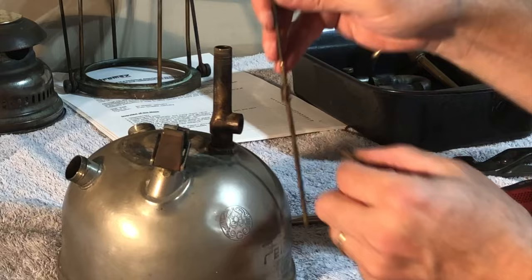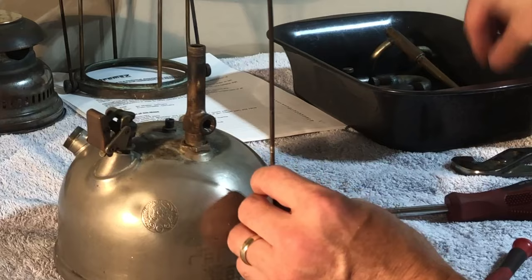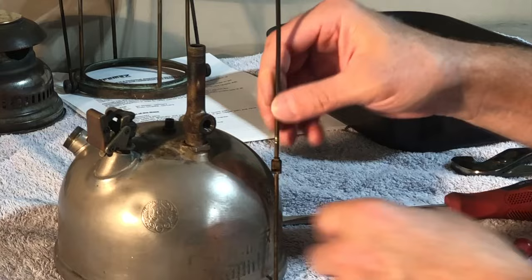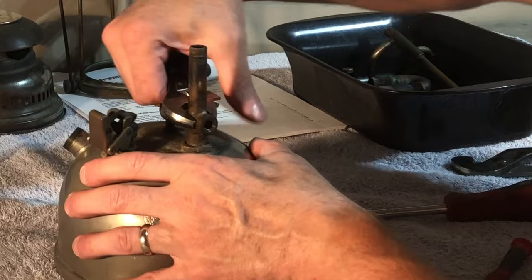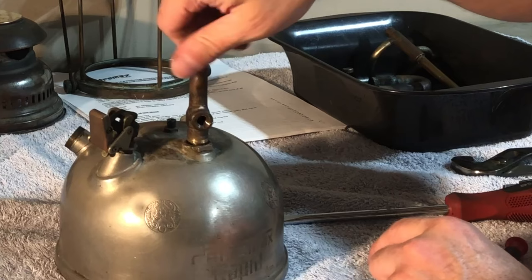This is different than a Coleman lantern, or at least the traditional valves, where you just screw in a valve stem and it screws into a seat and shuts the fuel off. This would actually be more like a Coleman Easy Light. Well, we'll take this out, and actually I'll show you down at the bottom. Should be a lot more difficult to turn, but the lead seal is shot and I've taken it out.